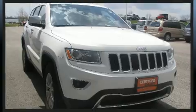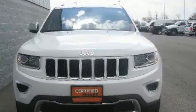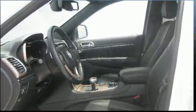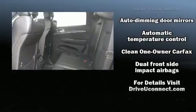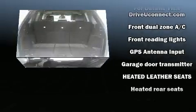Top features include front dual-zone air conditioning, variably intermittent wipers, power front seats, an automatic dimming rear-view mirror, automatic dimming door mirrors, heated front and rear seats, a power rear cargo door, and remote keyless entry.